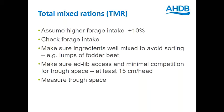So we need to make sure everybody has ad-lib access and a minimal competition for trough space. So if it was 70 kilograms used, I would say we need 15 centimeters of trough space for the TMR per head in every pen. And often a case of if you're seeing thin ewes and fat ewes within a pen, then measuring the trough space to make sure there is enough could actually solve the problem and get those thinner ewes actually up to the trough, getting a fair share of what's on offer. TMR must be available ad lib at all times, and likewise forage should be available ad lib at all times.